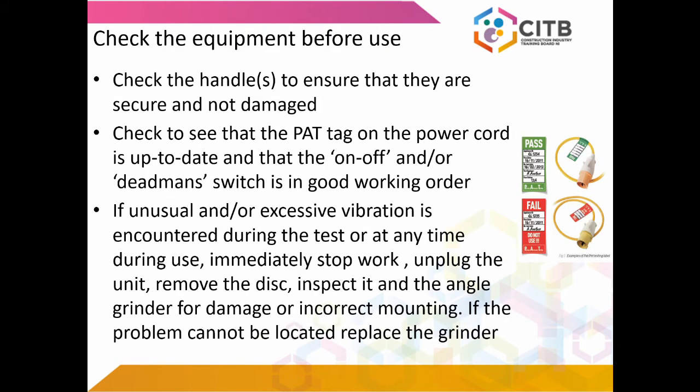Check the handle or handles to ensure that they are secure and not damaged. Check to see that the PAT tag on the power cord is up to date and that the on-off and/or dead man switch is in good working order.